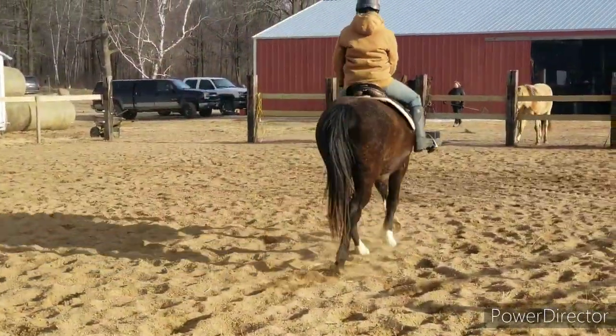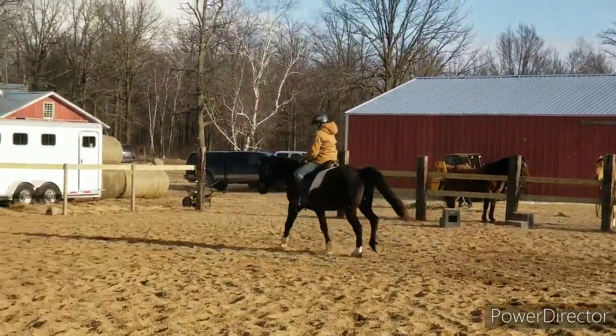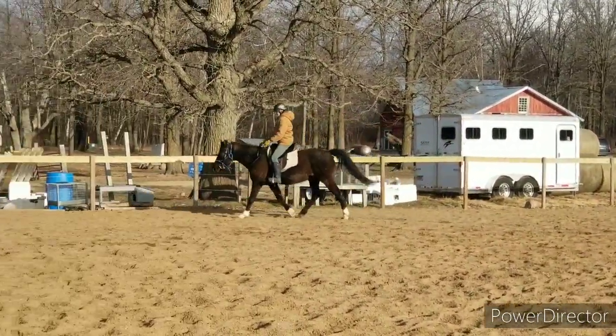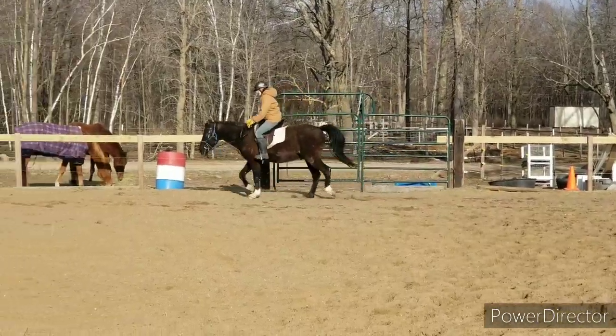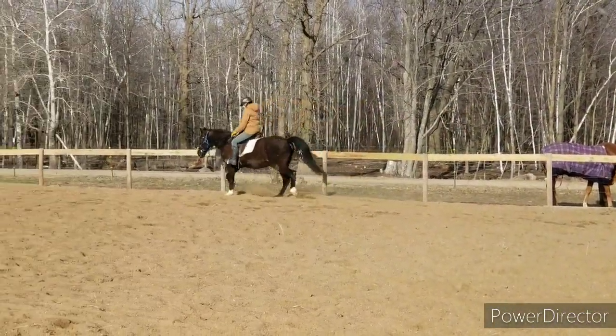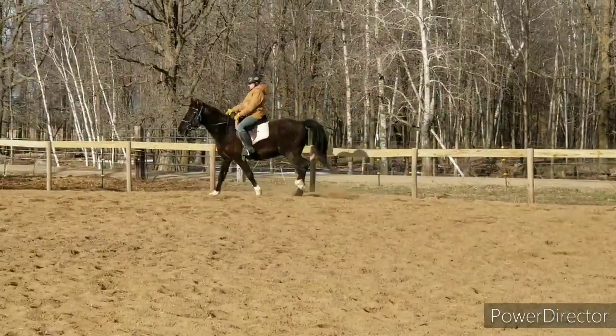What we're doing with him is retraining him to extend through his whole top line and use his shoulders and not hollow out. We're retraining top line with him. He's very good in the arena. He works very well for you in the arena. As you can see, he's comfortable, he's happy.